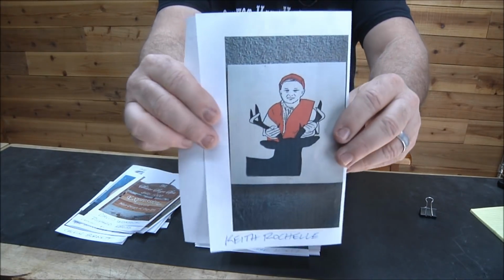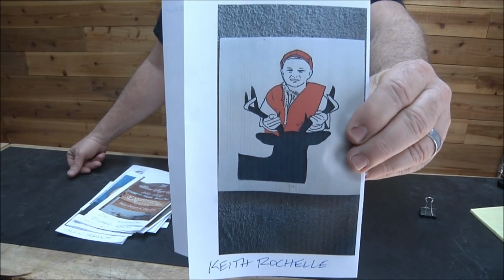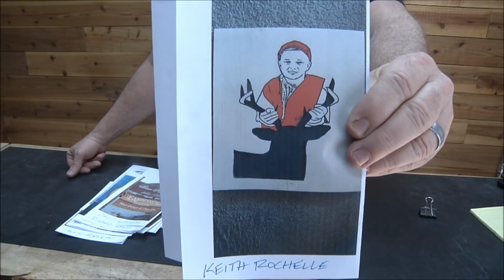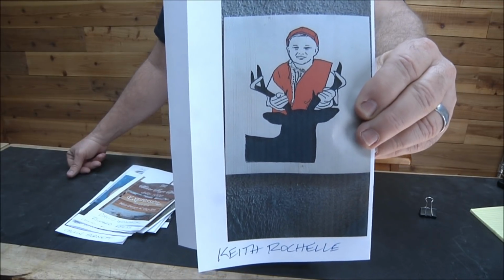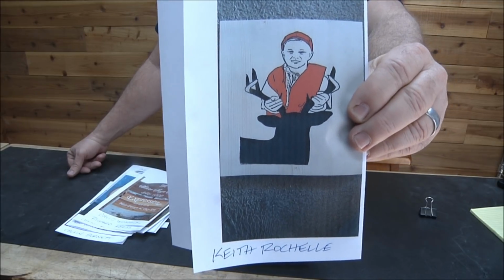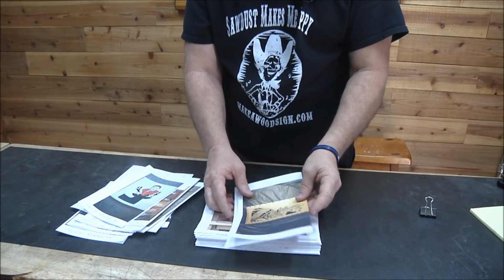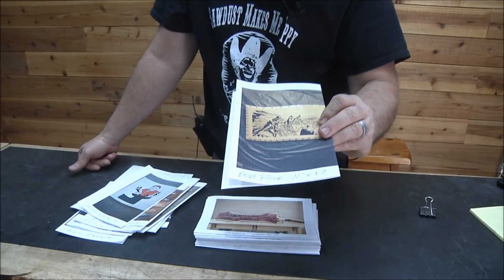Keith Rochelle. Oops, sorry. So this is actually translated from a photograph, which is really cool. I love it. So those are really popular these days as well. This is obviously like a trophy memento thing. Another great niche. Bob Hatch, back in Maine, does a lot of trophy stuff for the hunting and fishing community.